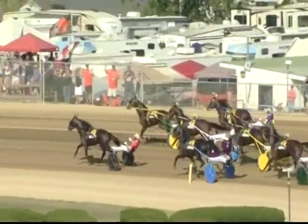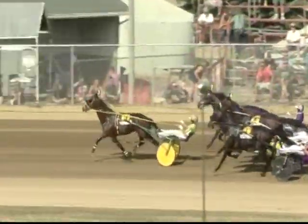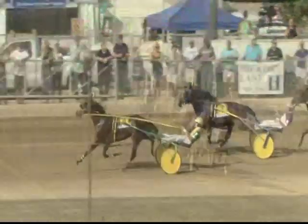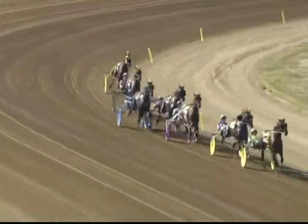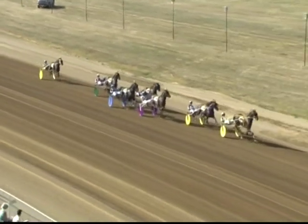Thank goodness the guys did a great job of avoiding that mess, and then they finally straightened away. Really worked out well for Shake That House. He got the quarter in 27-1. He did, and the problem was he was going to face some eventual pressure, but as he's rating to the half here in 55 flat, good alert start from David Miller with Stag Party.